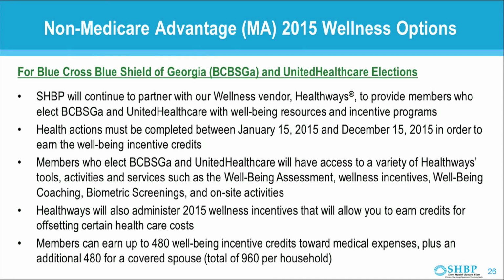Members who elect Blue Cross Blue Shield of Georgia and United Healthcare will have access to a variety of Healthways tools, activities, and services such as the well-being assessment, wellness incentives, well-being coaching, biometric screenings, and on-site activities. Healthways will also administer 2015 action-based wellness incentives that will allow you to earn credits for offsetting certain healthcare costs. Members can earn up to 480 well-being incentive credits toward medical expenses, plus an additional 480 for a covered spouse, a total of 960 per household.